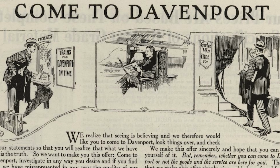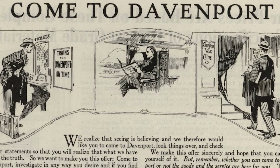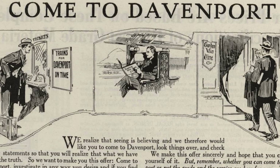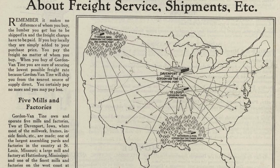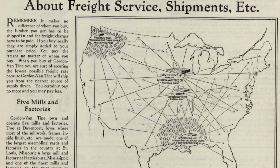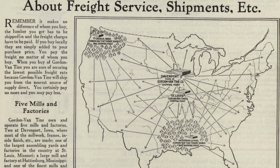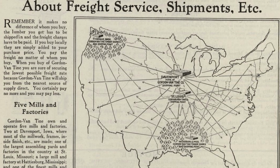As business picked up, Gordon Van Tine expanded its reach across the country. What began as a regional operation in Iowa quickly grew to a national scale. The company established milling operations beyond Davenport in locations such as St. Louis, Mississippi, and even far-off Washington state, which allowed it to harvest quality lumber from different forests and ship kits more efficiently to customers in every corner of the U.S.